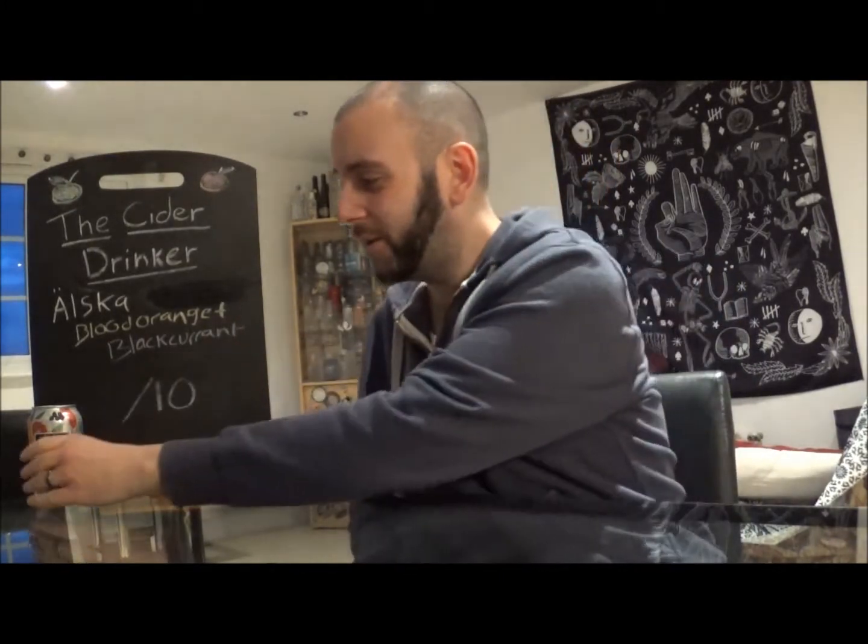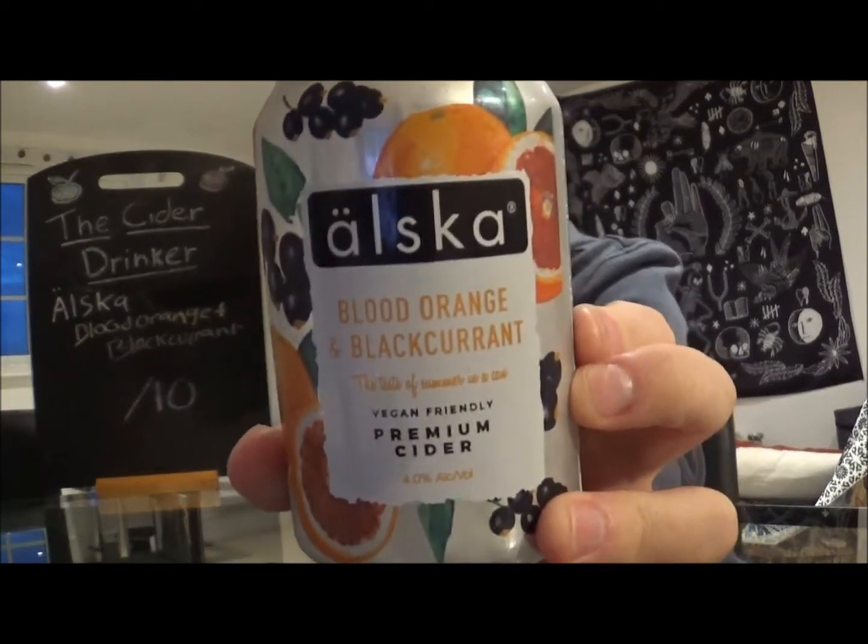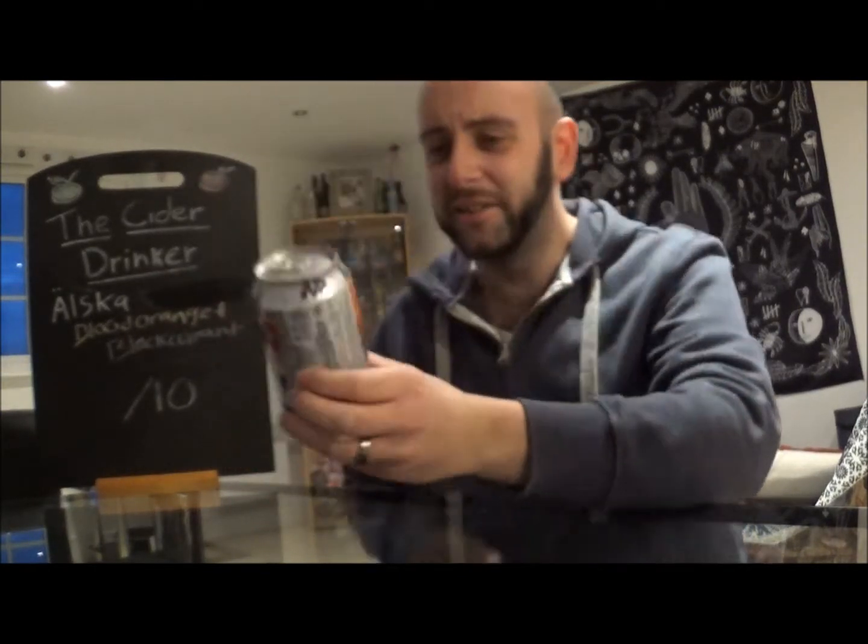So yes, this is another in the long line of flavoured cider pops that Alska produces, and this one I've actually got a little bit of trepidation over because I'm not sure these flavour combinations are actually going to work out. Today I am trying a can of blood orange and blackcurrant. Now the two on their own probably would be okay, but the two together I'm not sure it's going to work. What I will say is that I have been pleasantly surprised by Alska's range of cider pops so far.